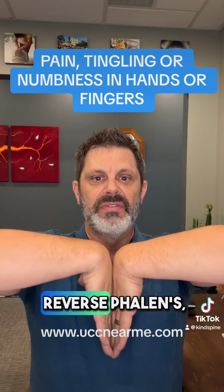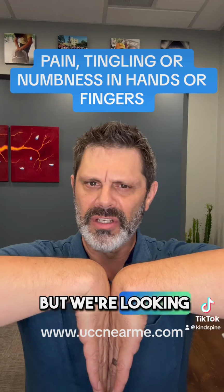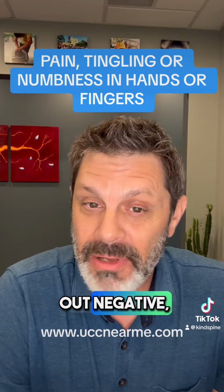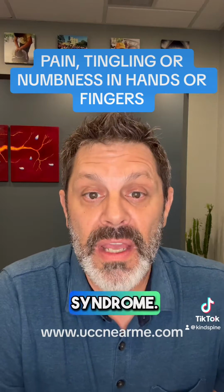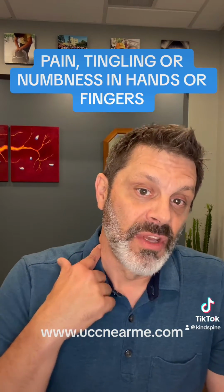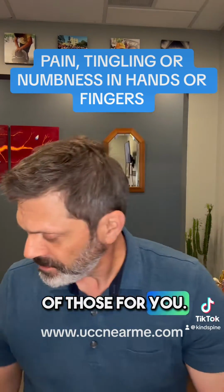We can also do a reverse Phelan's, which is basically the same thing, just upside down, all right? And we're looking for the exact same symptoms. Now, if you're doing both of these tests and they're both coming out negative, you don't have carpal tunnel syndrome. You've got one of two things or a combination of both, being a radiculopathy or what's called scalene entrapment, okay? Let me explain both of those for you.